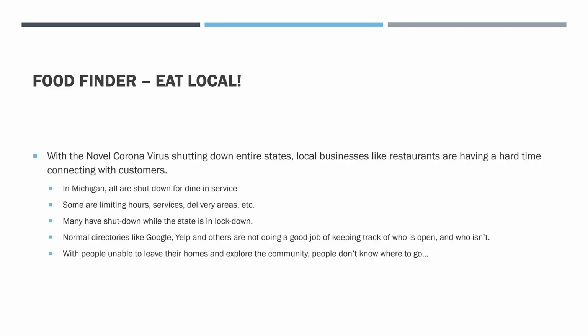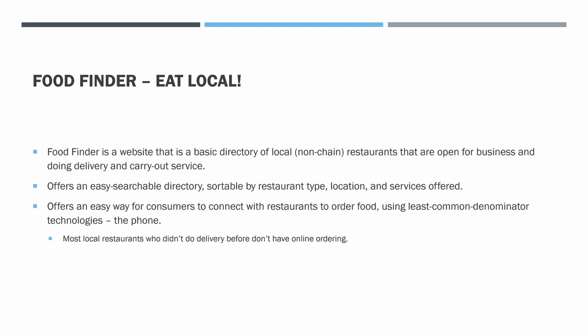So what is Food Finder? Right now, with the coronavirus shutting down entire states, local businesses like restaurants are having a real hard time connecting with customers. For example, in Michigan, pretty much all restaurants are shut down for dine-in service. Normal directories like Google, Yelp, and other places just are not doing a good job of keeping track of which businesses are open and which ones are closed. With that, people are unable to leave their homes to find their favorite restaurants.